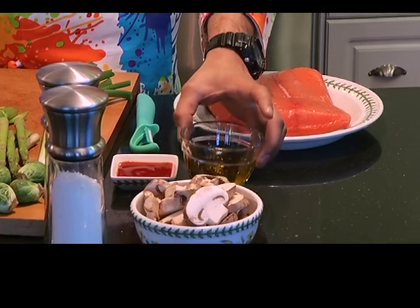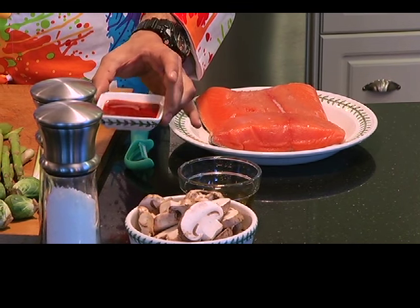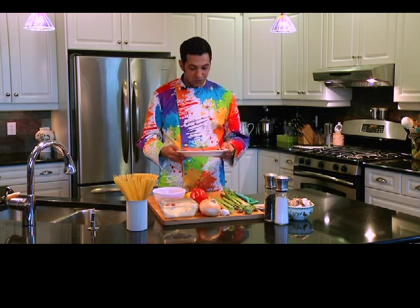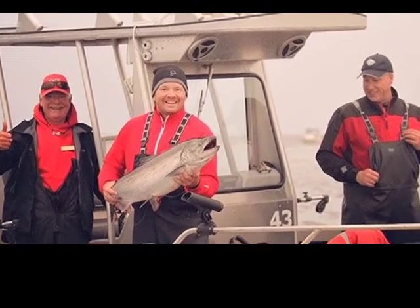Extra virgin olive oil, great for finishing. We have some spicy sauce that I found in Karen's fridge. Give it a little kick. And the star of the dish is beautiful salmon. Karen's son went fishing and caught the salmon, which is great.